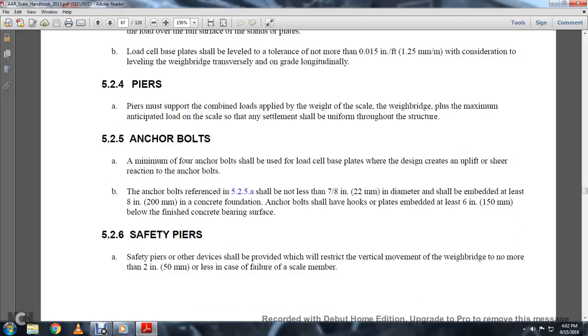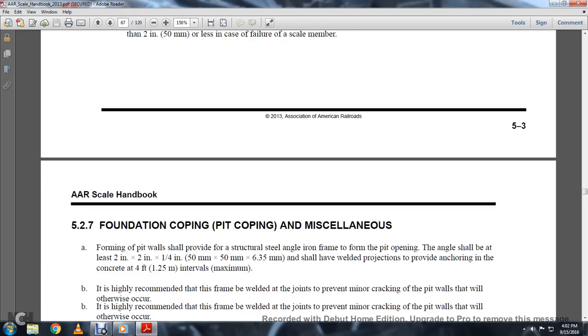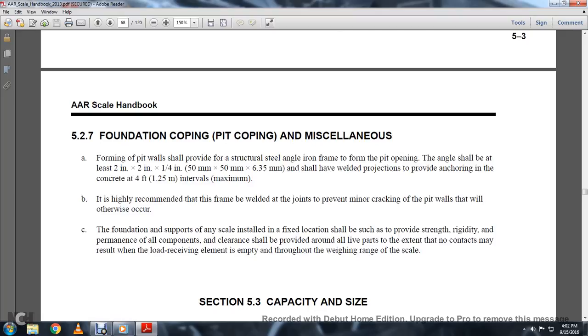Other devices should be provided to restrict the vertical movement of the weighbridge to no more than 2 inches less than the case of a scale member. 5.2.7. Foundation. Coping and pit coping.